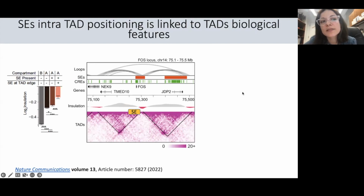So we then wanted to characterize the super enhancers that probably regulate retina-specific genes in relationship with chromatin features, particularly with topologically associated domains. We find, interestingly, that topologically associated domains that do not contain super enhancers are more insulated compared to topologically associated domains that contain super enhancers, as seen here. But interestingly, if the super enhancer is at the edge of the TAD, these TADs are even less insulated as compared to TADs where the super enhancer is inside the TAD. So this suggests that super enhancers indeed influence the interaction of these domains with faraway regions.